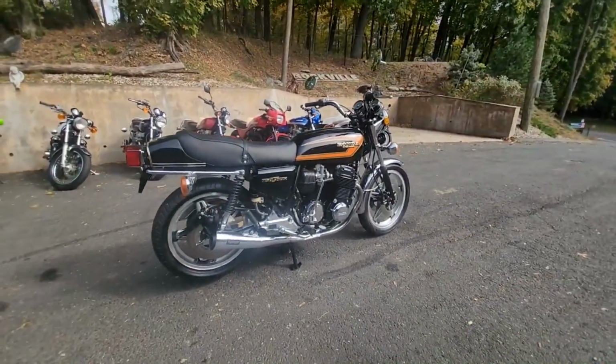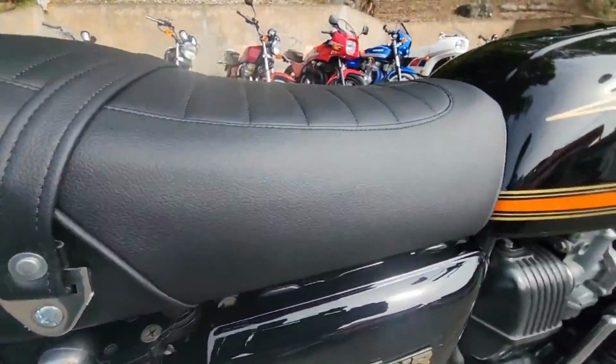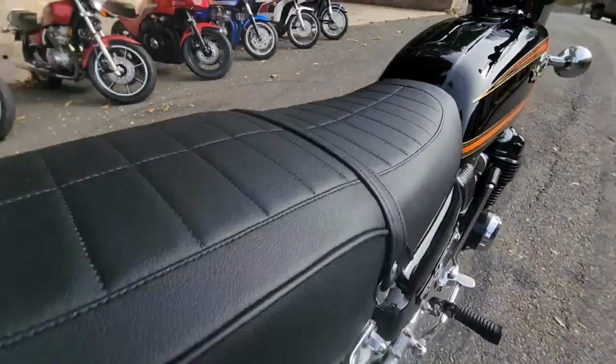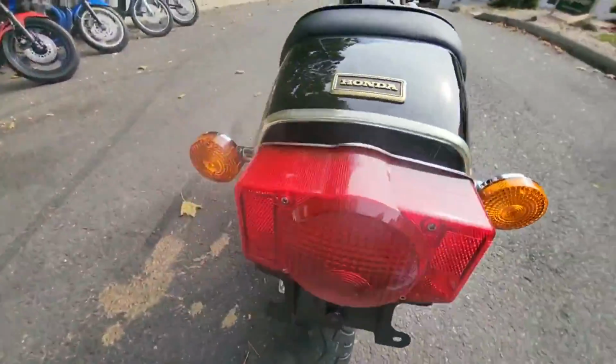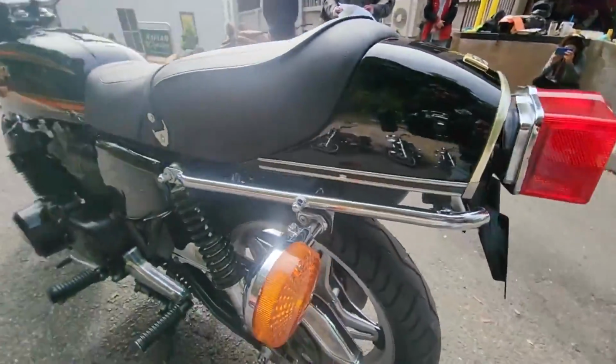The seat, take a look at that seat, guys. That's a completely brand new seat. Seat base, seat cover, seat foam, brand spanking new. New OEM seat hinge, and the rear seat cowl on the back there, that's brand new also and been professionally painted. Has a new turn signal flasher relay, a new neutral light instrument bulb, and it's been given a full 100% top to bottom nut and bolt check over.